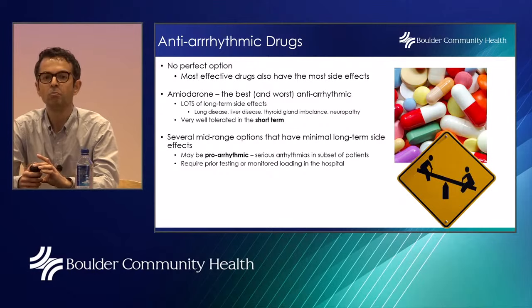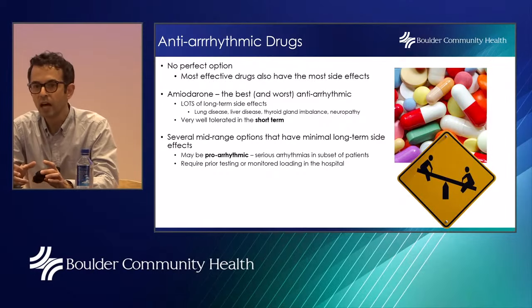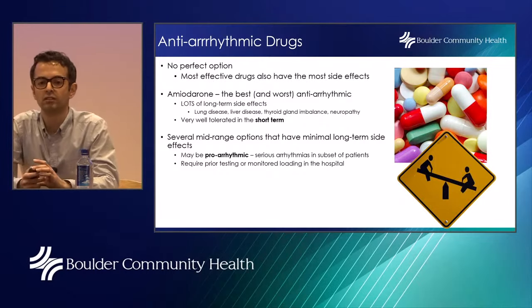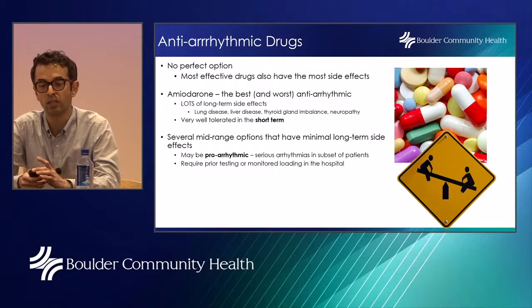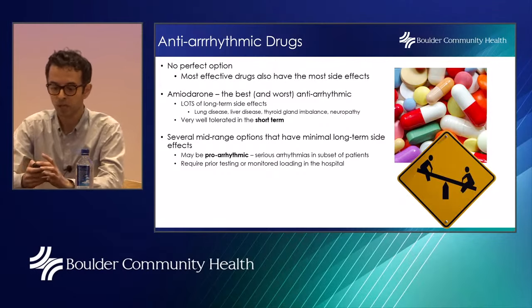Or we may have to do monitored loading in the hospital. What that means is a commitment on our part and the patient's to spend 2 nights, 3 days in the hospital for the first few doses of that medication to make sure that we're tolerating that medication load. Most of the time, it's just that. It's just homework to make sure that we're starting it safely. Occasionally, we find that a patient does not prove to be a good candidate for that medication, and we have to say, you know, we need to back off. This is not a good idea.